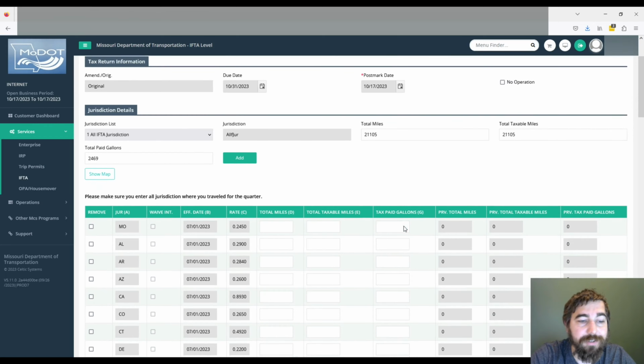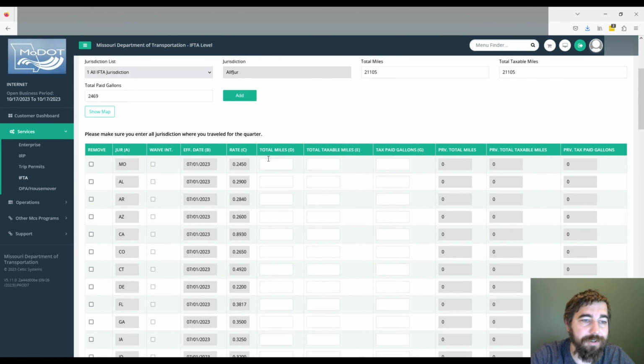They do not do decimals, at least in Missouri they don't. I don't think any of them do, but I know for a fact Missouri does not. And because we're based out of Missouri, they always want the Missouri one first. Type that in. Total taxable miles, again, will always be the same unless you actually take off miles for what you drive on private property.